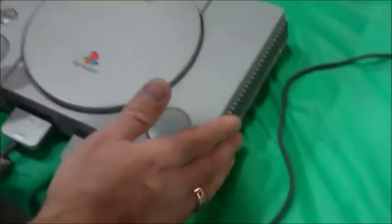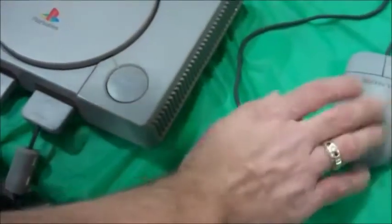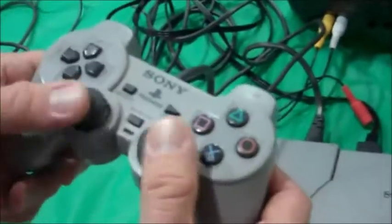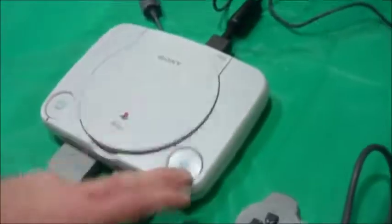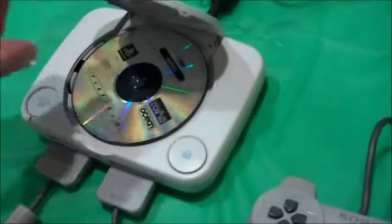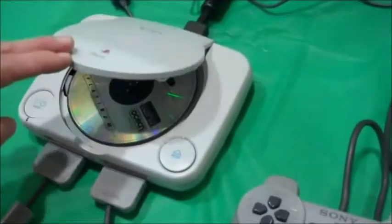So, this is the first machine, the Sony Mouse, don't get to see many of those. The second generation of joypad with the dual analog controls, not the first type. But here is a machine that I never did own. It's a tiny little PS1. Ain't it cute?